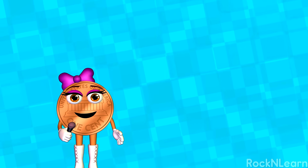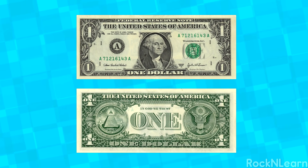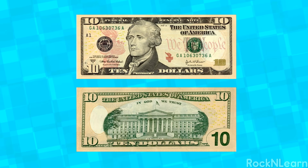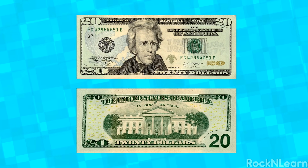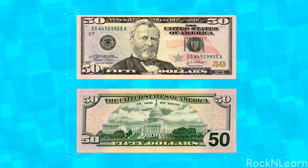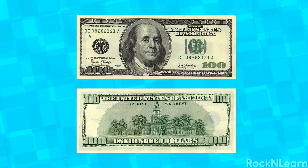We have several different kinds of bills in the U.S. The most common are ones, fives, tens, 20s, 50s, and 100s.